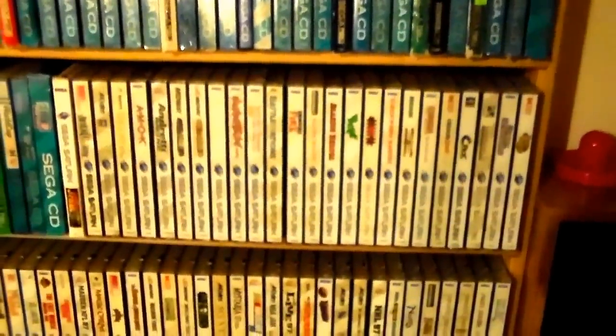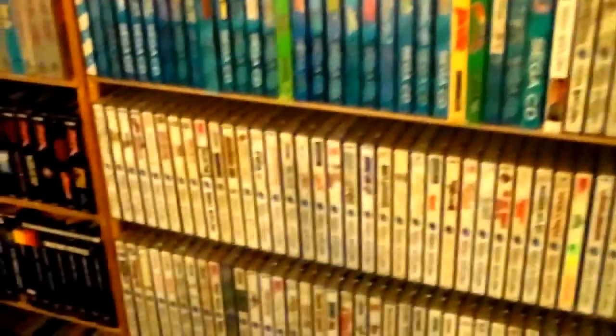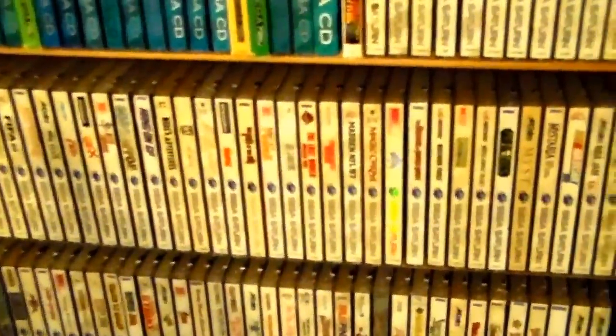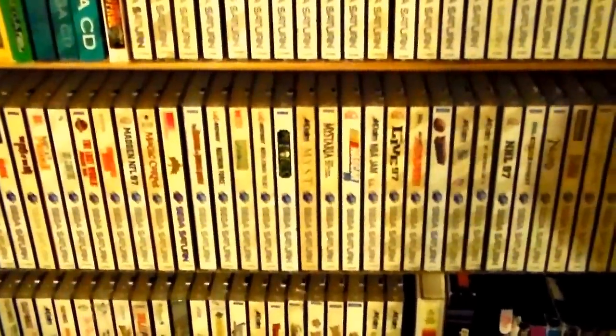Then we got the Sega Saturn, which has grown quite a bit too. Got all the quality games here, from the Panzer Dragoon Sagas, the Dragon Forces, a whole bunch of really good ones. The prices of these Saturn games have just gone out of control from when I collected these over 10 years ago. So close to a little over half the collection.